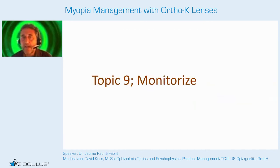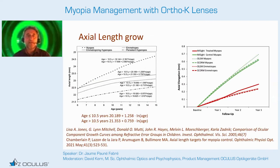So topic 9 is myopia control. And this is just done with axial length growth. These are the different graphs we have in the literature about what is normal for axial length growth along the years. A new study appeared this week about MiSight treatment compared to myopes in a control group, and in the study, myopes and emmetropic children.